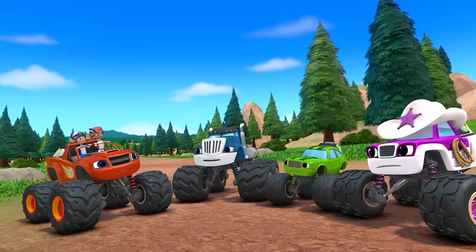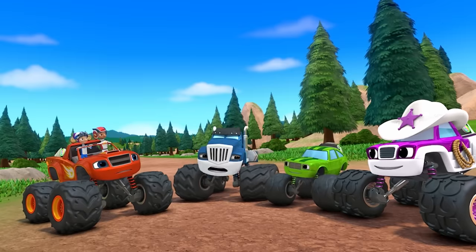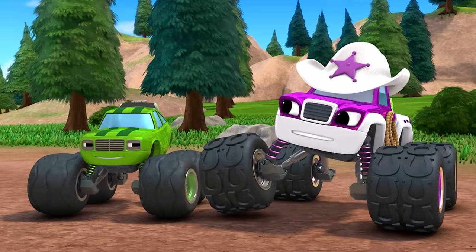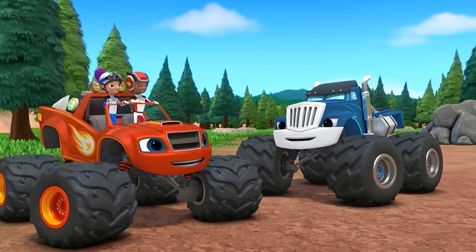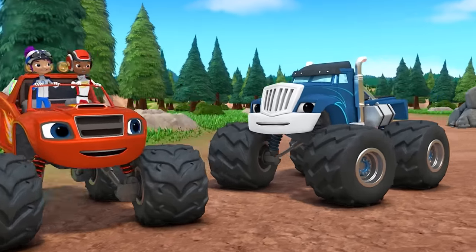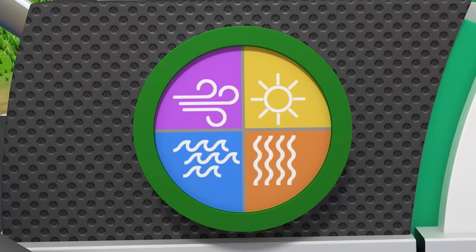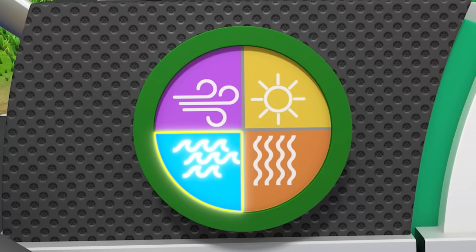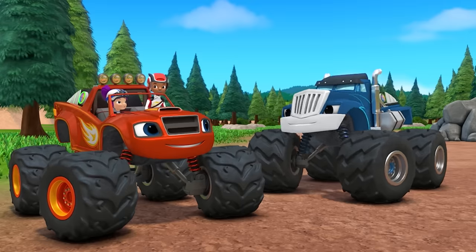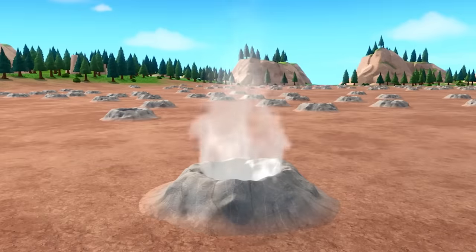The gas guzzler took all my gas, and now I can't finish the race! Well, shucks, it's okay, Crusher. No gas, no problem. That's right. You can use renewable energy. Oh, right! Remember, we can get energy from the wind, sun, water, and heat inside the Earth. Look, that geyser's blowing out steam! Yeah! That's heat from inside the Earth.